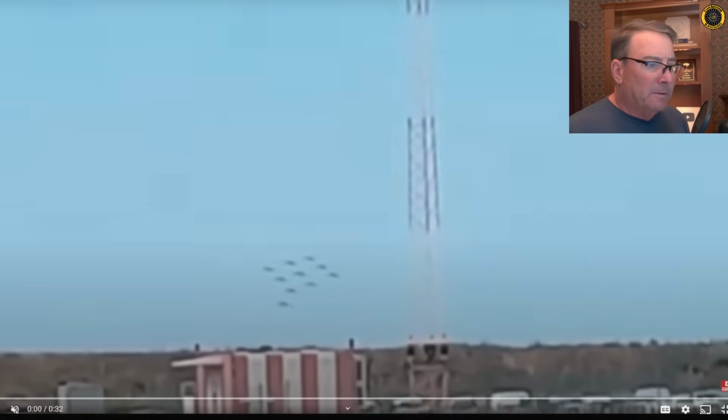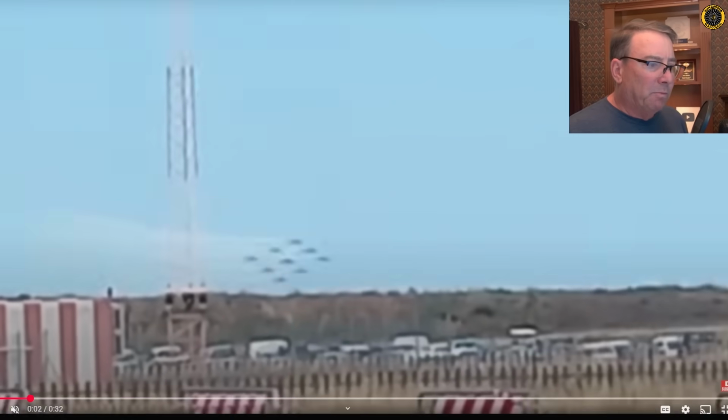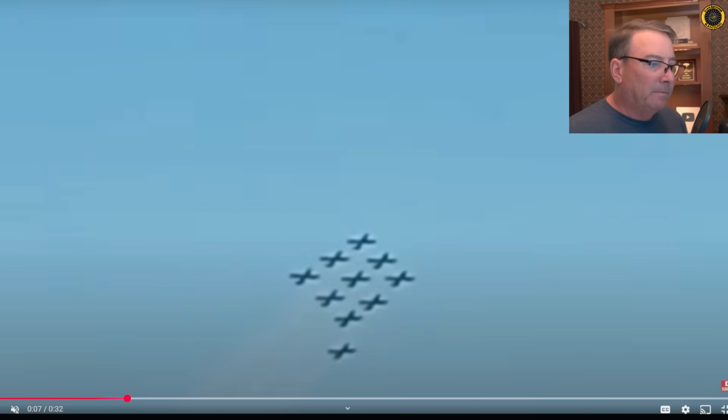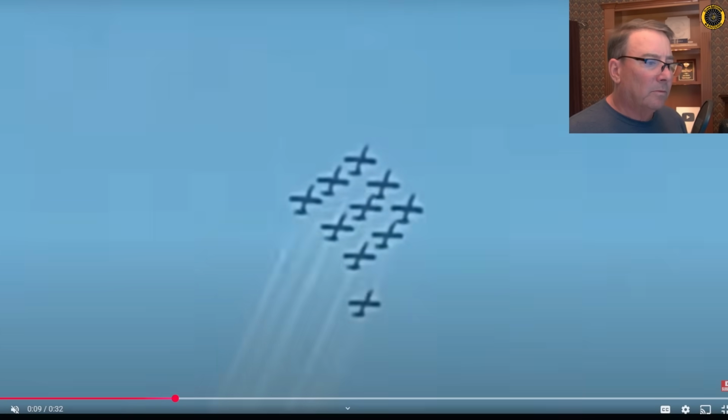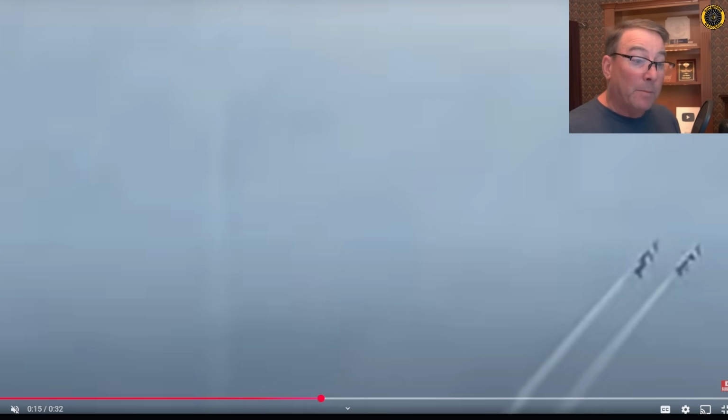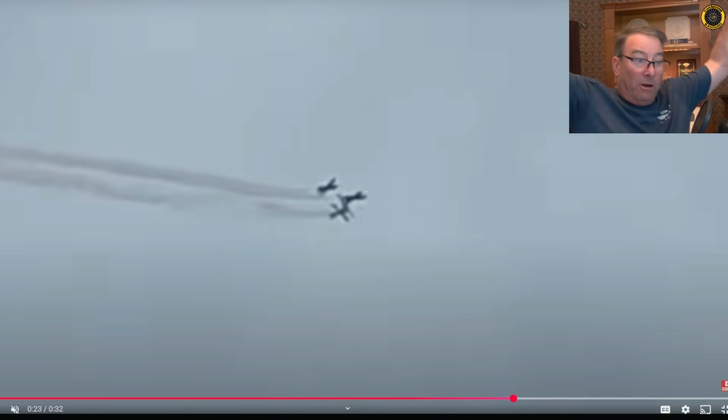There's the 10-ship formation getting ready to do their big heart formation, where they split up the formation. Lead aircraft on top. So they split into 2. The 10th aircraft goes vertical, and the cameraman keeps focus on the 4 aircraft as they begin their inverted portion to round out the top side of the heart here.